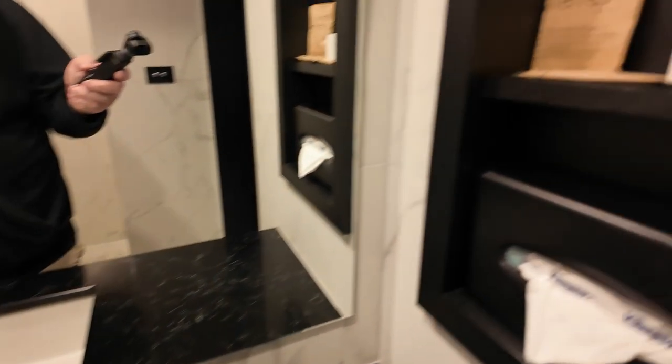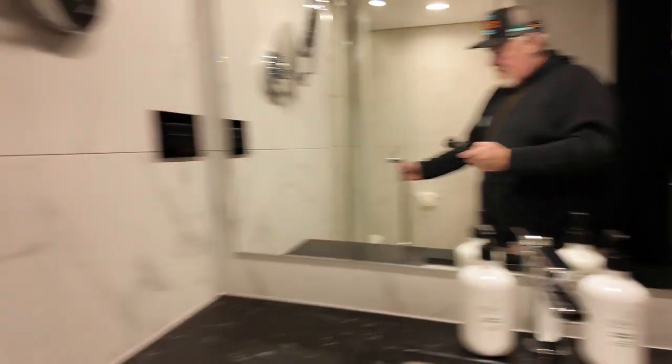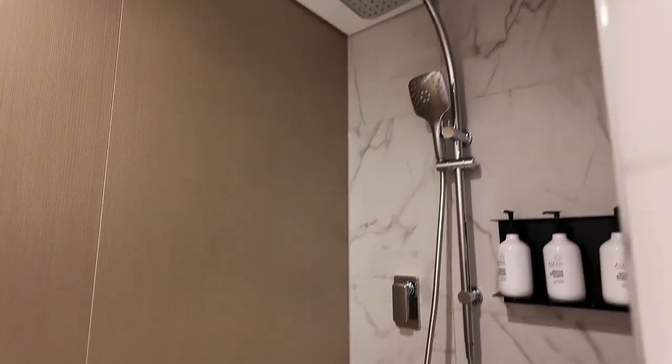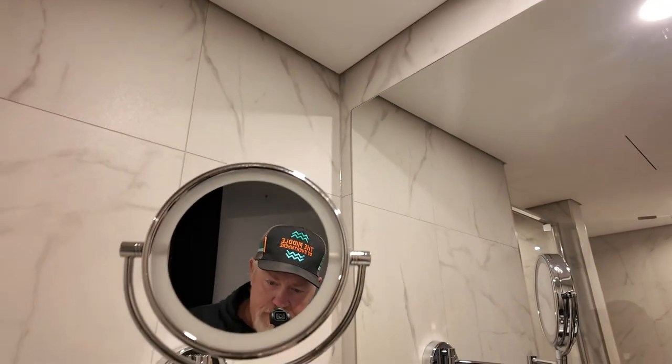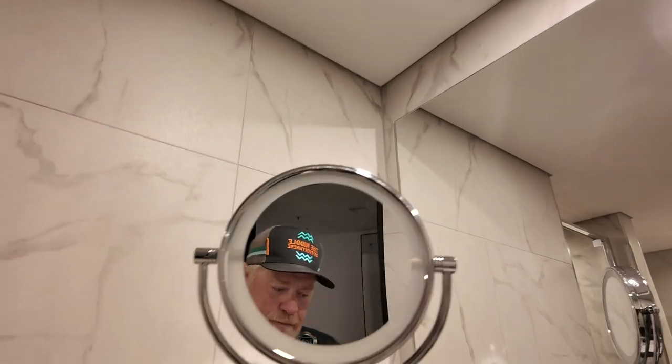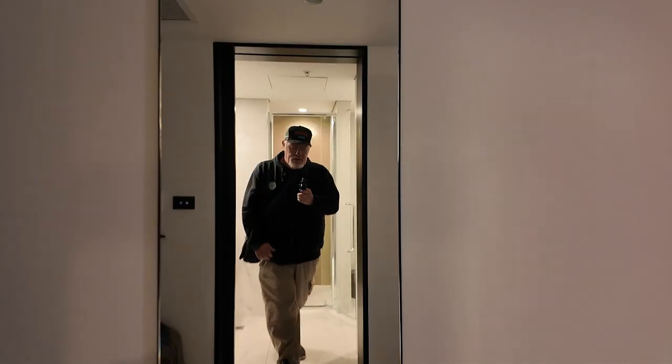Plenty of amenities, and the body wash and shampoo, actually, smelled amazing. You were pretty happy with that one. I was. I really could have taken some home because it smelled so good. It was pomegranate and something else. I can't quite remember. Pomegranate and grapefruit, I think. But yeah, it smelled absolutely fantastic. So that's about it on our room at the Pullman. It was really good and we found it quite comfortable to stay in.